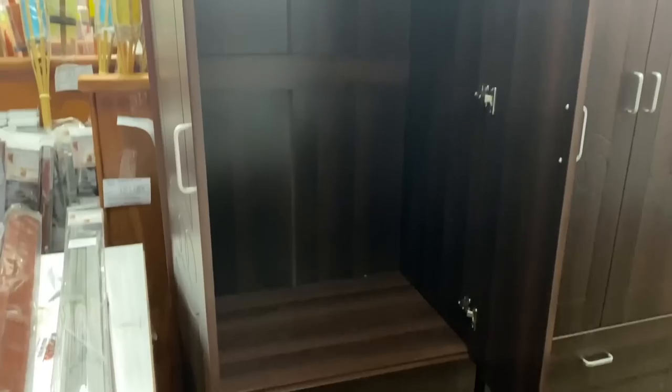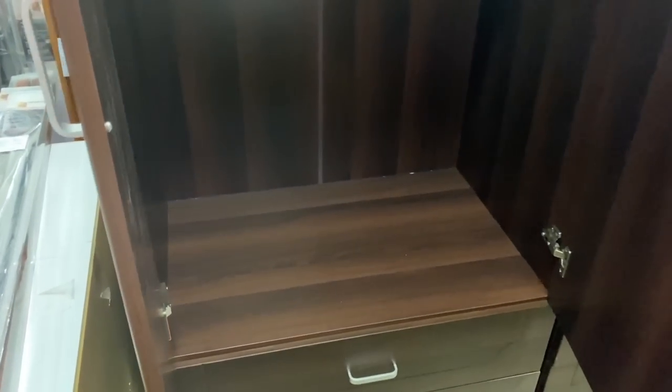I do have a smaller one. This one is a two-door one, and this one is for $27,000, if you guys are interested in that too. And it also has the drawers down there.